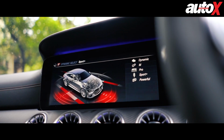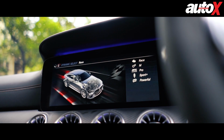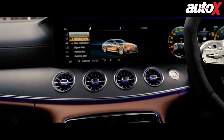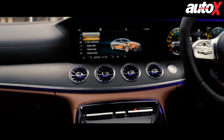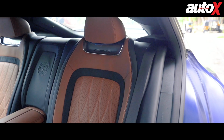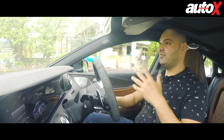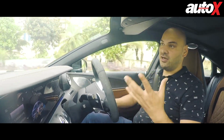All the information you need is displayed beautifully on this massive, large, dual display unit on the dashboard. You've got carbon fiber elements everywhere, amazing fit and finish, awesome leather. And then, of course, this is a 4-seater, not a 2-seater. There's actually plenty of headroom, shoulder room. I'm very surprised with the amount of room that's in the car.